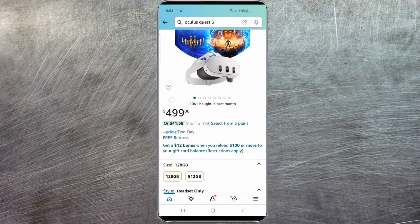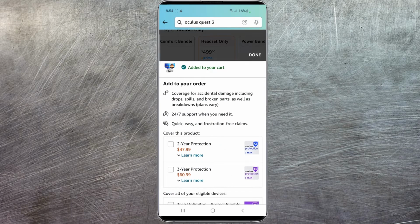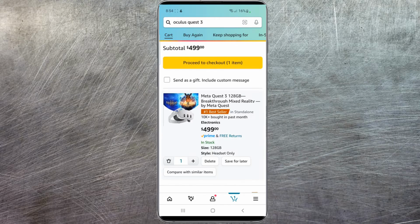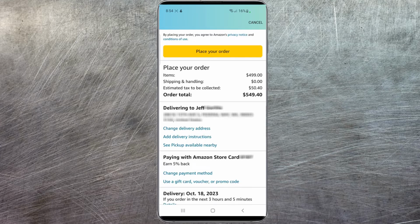So once you find the product that you want, you're simply going to want to press add to cart to add it to your cart. Of course, I'm not going to buy any added warranty. Then at the bottom here, go into your cart. Once that pops up, you're going to select proceed to checkout. Now this is where a lot of people get confused because they don't know how to add the reward points.